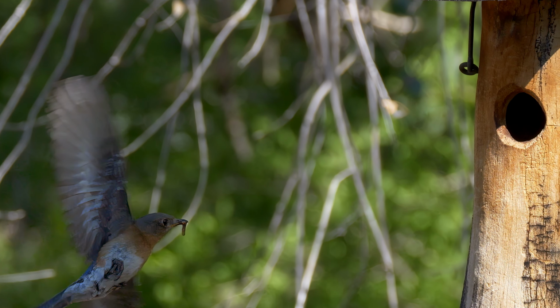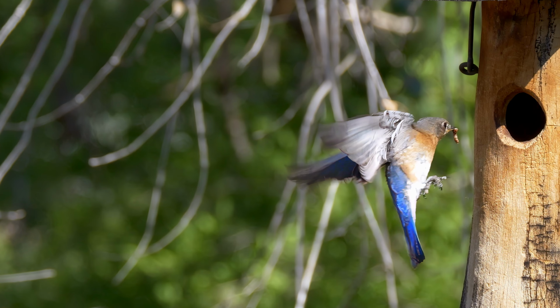All of these techniques apply equally well to birds nesting in boxes. The difference is that drinks, toilets, and a chair are probably available.